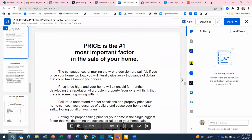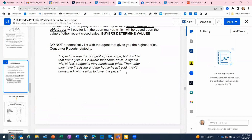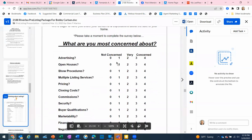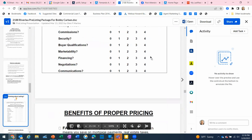Pricing is the number one most important factor in the selling of your home. Pricing guidelines. Are you thinking about selling? What are you most concerned about? Advertising, 0 to 4. Open houses. Again, they can fill this out and provide this to you.